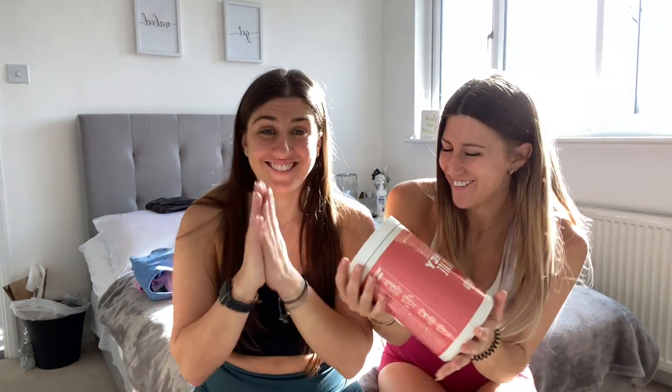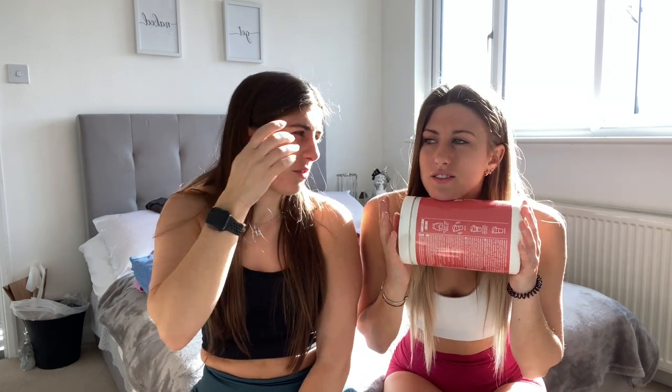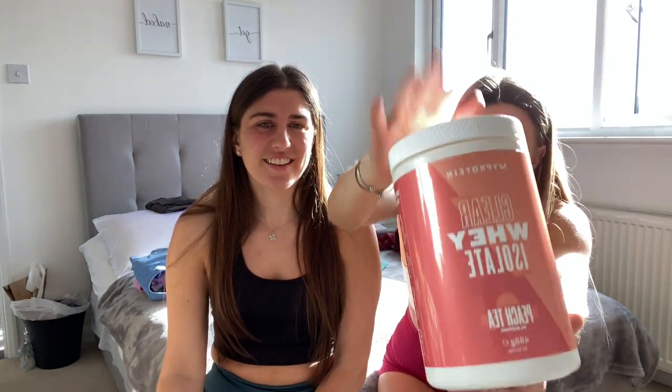They also do the Clear Whey. Oh my god, and so many flavours. And this one's peach tea flavour. They have so many. I've also got the orange and mango. I think we had samples of the cranberry one. I'm sure there's a mojito one as well. There's so many. But if you love peach iced tea, then get this. Be honest, it's just like drinking flavoured water.